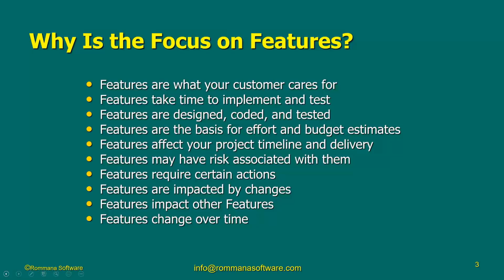The customer cares about features. The thing they care about most is features, what they're getting, but also when they are getting it. When we have features in software, they need to be designed, coded, and tested. There might be other tasks that must be done to each one of the features. Absolutely, any feature, whether it is a software feature or something else.